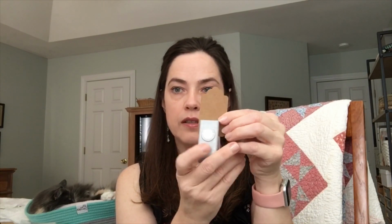And then you just get a little, I think this is a 1/2 inch circle punch. And then you just punch the hole, and if you want the hole to be bigger, you can punch it with a regular hole punch. But you basically just line it up, punch it out. These are great, and I think it was maybe like $5 for 100. So that was a good deal.